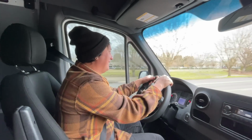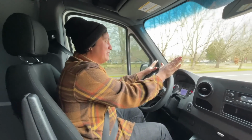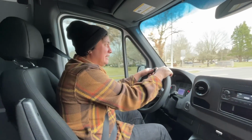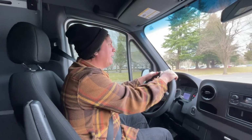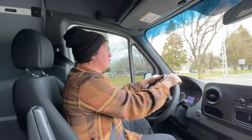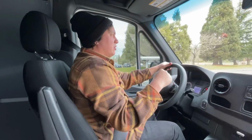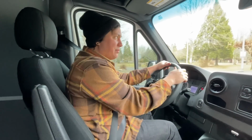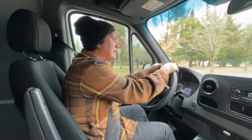Okay. I know we were pro Transit in the last video, if you haven't seen that yet. But immediately, this thing feels way better. There's no pedestrians. It has some really cool features, which I'll talk about. And the two-wheel drive version of this is the same price as the two-wheel drive Transit. They're the same price. And I think this thing has so much more.